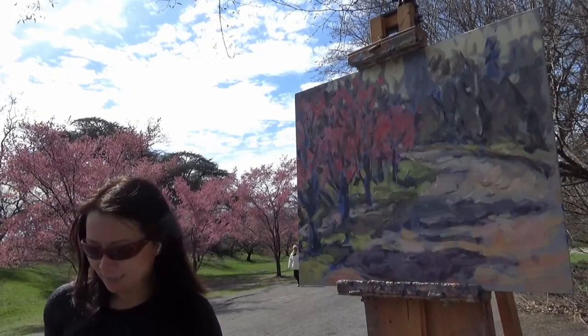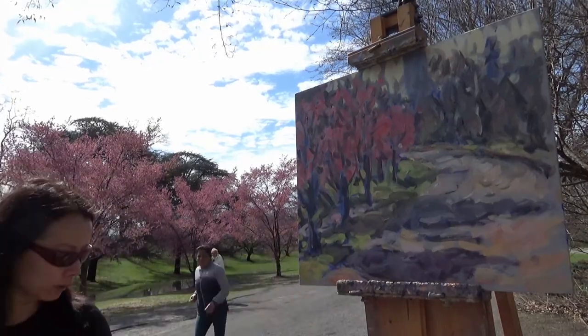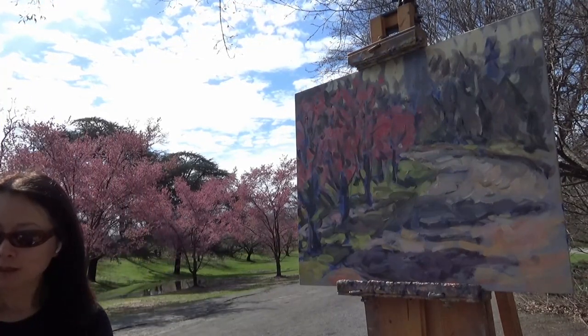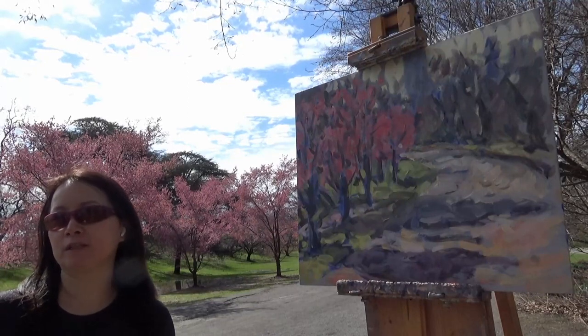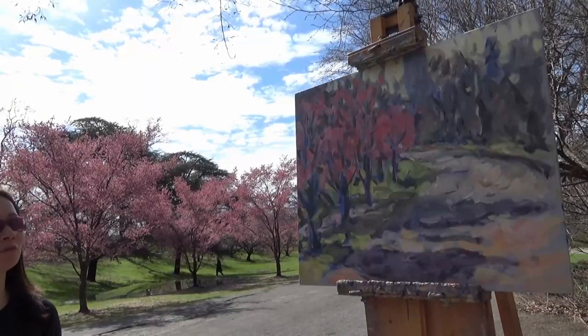Right here? Yeah. That's wonderful. This is oil, right? Mm-hmm. So you just carry this setup from your place? Yeah. You live in the neighborhood here? Yeah, I live in the neighborhood. I also live in Philadelphia, so I have a place here. I come here to work. I kind of radiate out from this area. That's beautiful.